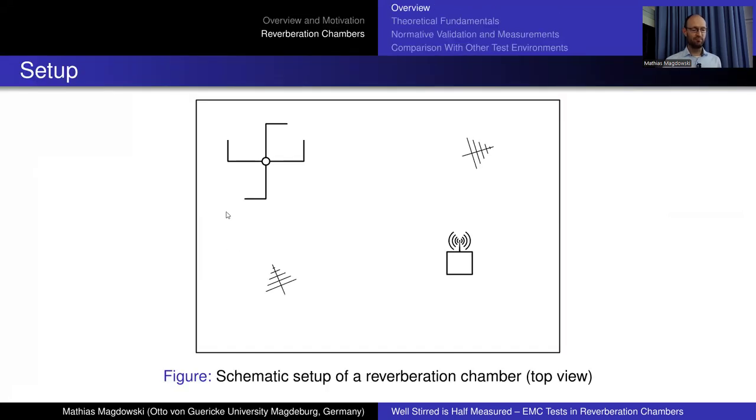So the setup, once again, is very simple. We also take a Faraday cage, a shielded room, because we want to shield ourselves from the environment. Then we have some equipment under test somewhere, and we typically have a pair of antennas, one that we use as a transmitting antenna, one as a receiving antenna. Let's assume that we want to do some immunity tests. So we take this transmitting antenna and let it radiate electromagnetic waves. And there will be a wave going in this direction.